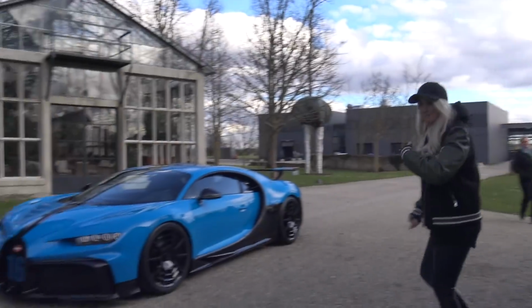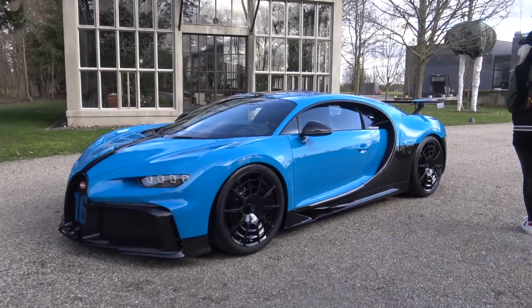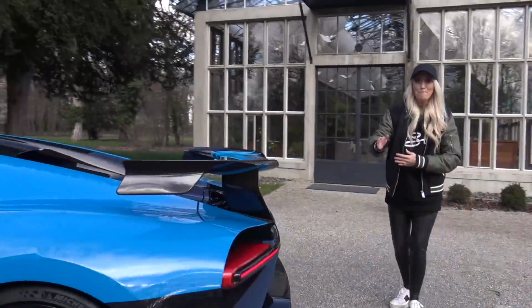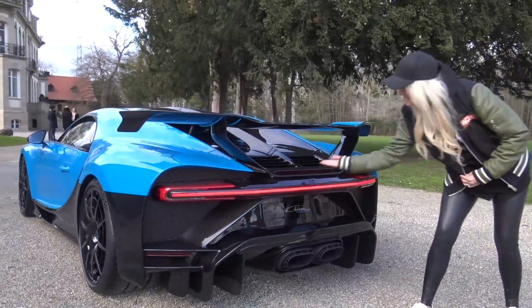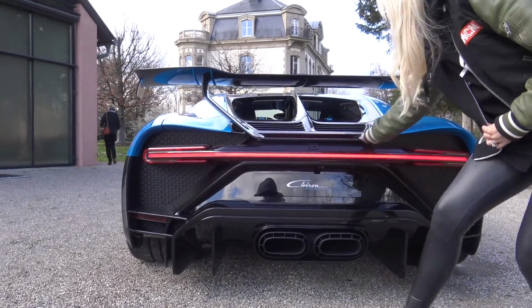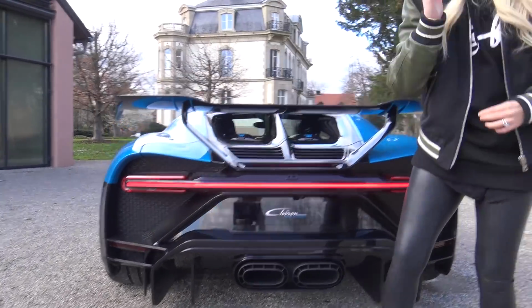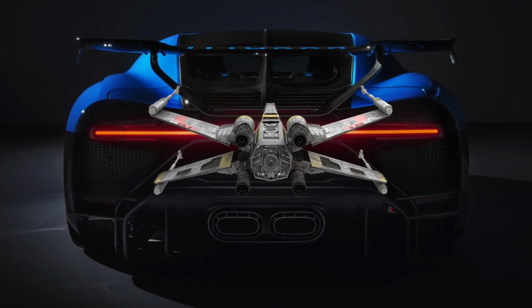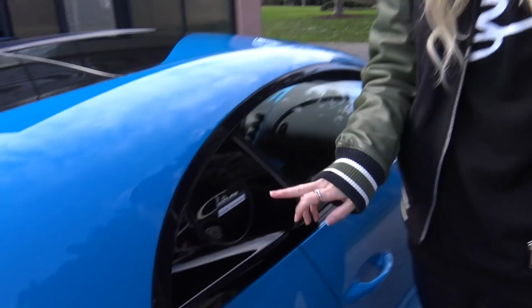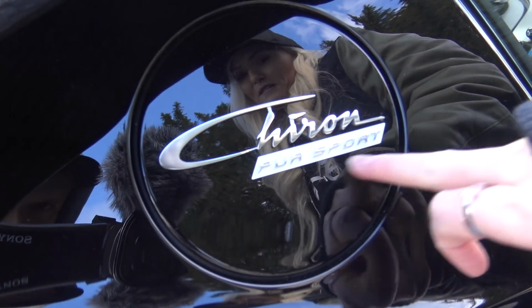All right, guys, come look at the back. This is really, really cool. What do you see here? A massive X. Look at this. See here? All the way down, and here, all the way down. And that is inspired by the X-Wing jet fighter from Star Wars. But Bugatti calls it the Chiron Pur Sport.